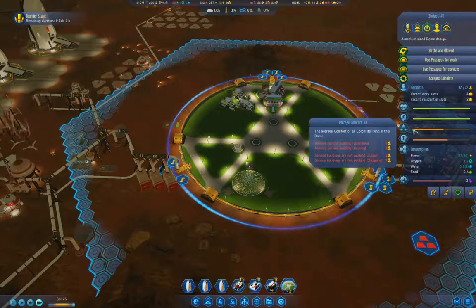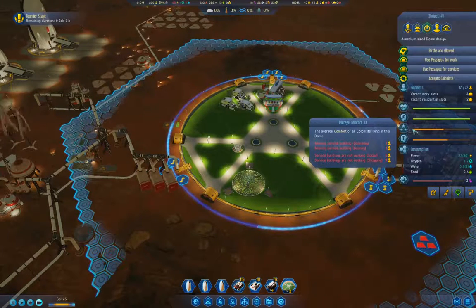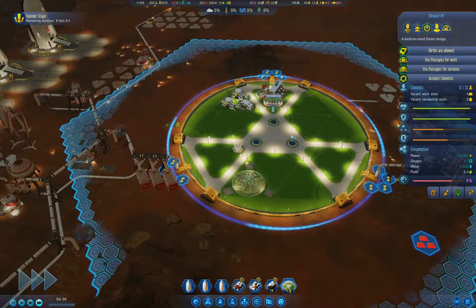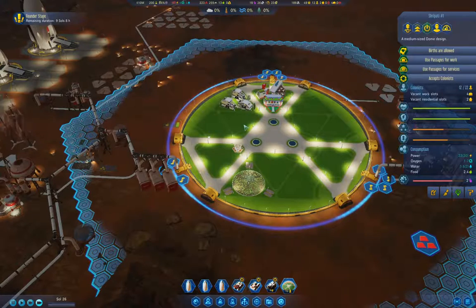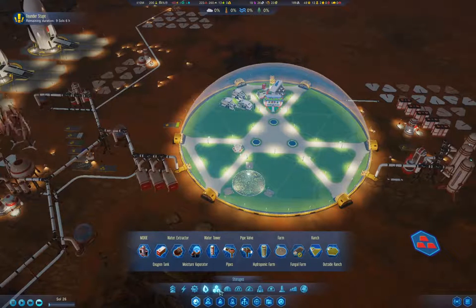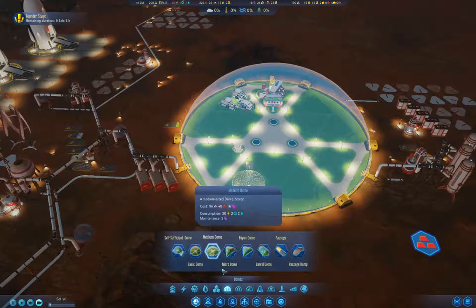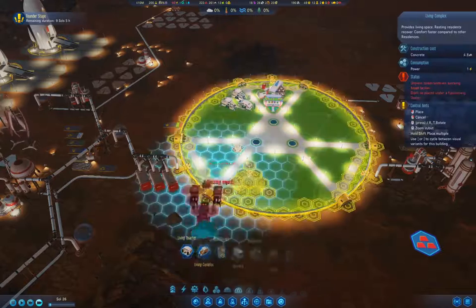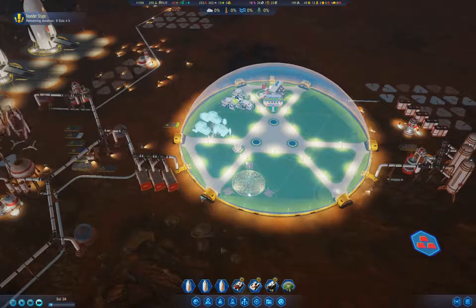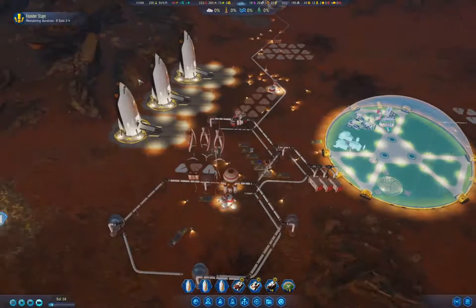But not particularly fast. So, yeah. So what I'm going to need to do is call in another colony ship as soon as I can. Right. So while I'm waiting, I'm going to build one more living complex because I'm going to need it for the next rocket load.